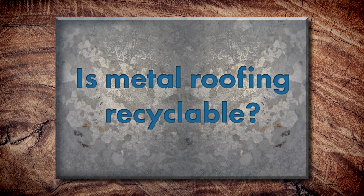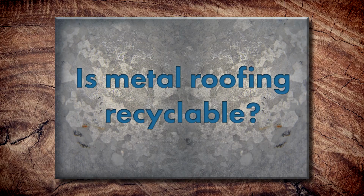So first, let's hop right in. Is metal roofing recyclable? Now, this is a question that comes up pretty often. Is metal roofing recyclable at all? 100%. It comes to us as a recycled metal. It's produced. It lives its life. And at the end of its life, it then goes back into becoming some sort of recycled metal.